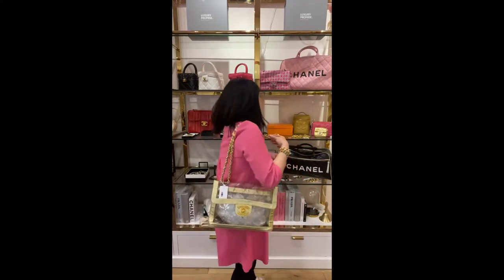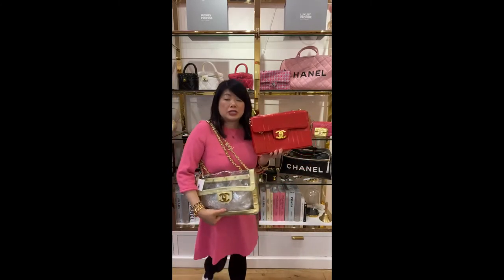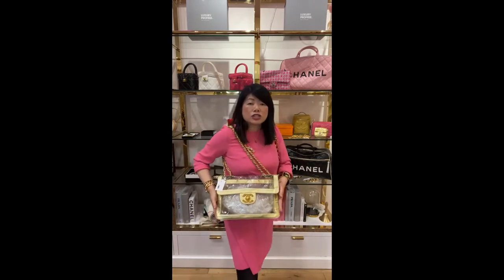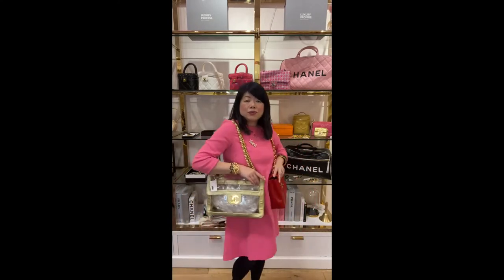So I'll quickly show you. So this is the same spec bag, but obviously in different material. So this one is already featured in the handbag icon just below. This is at £7,500. And this one is just coming up. The price of this gold vinyl maxi is £4,200, which is $5,069. So they actually are the same spec, but they look very, very different, I think. But they do different things. But they're both highly collectible.